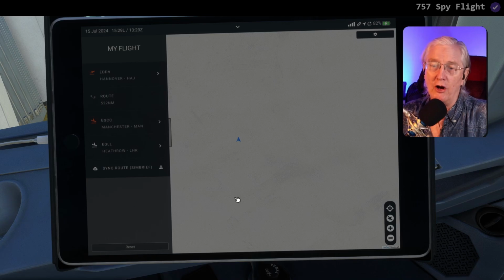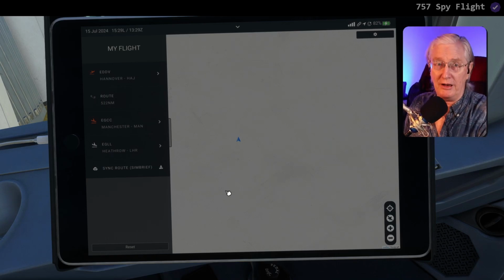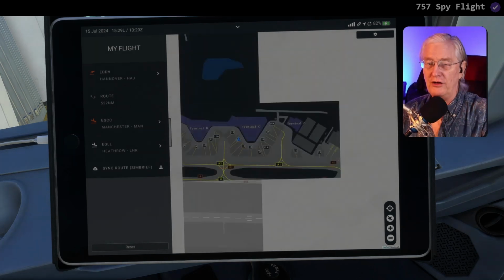here, and that's going to be our ground chart. And it takes a second to load the data, so you have to be a little bit patient on these things. But eventually, there we go.